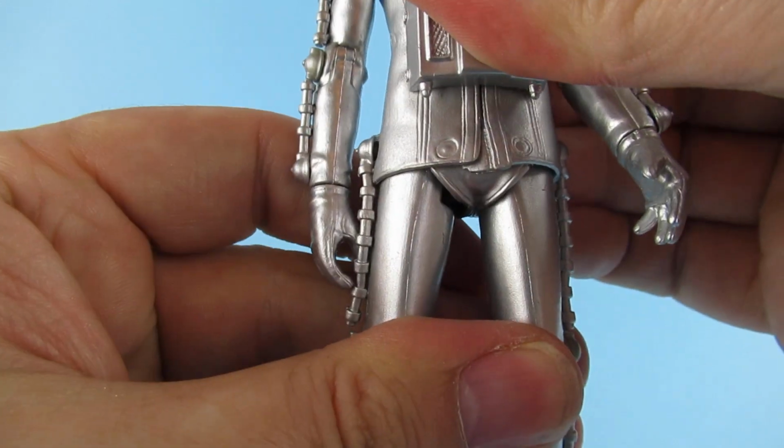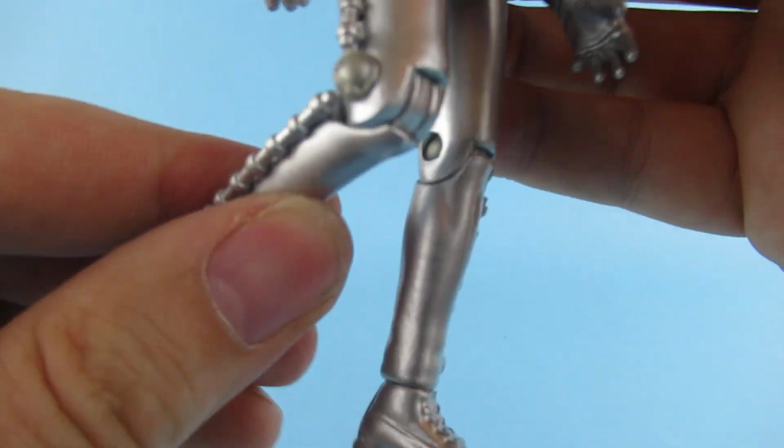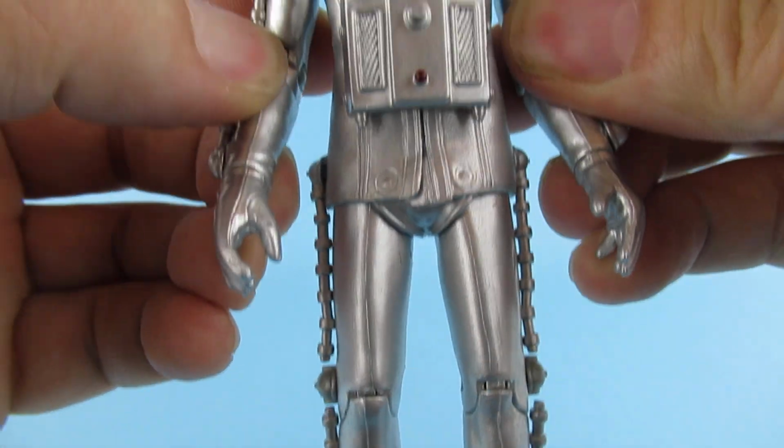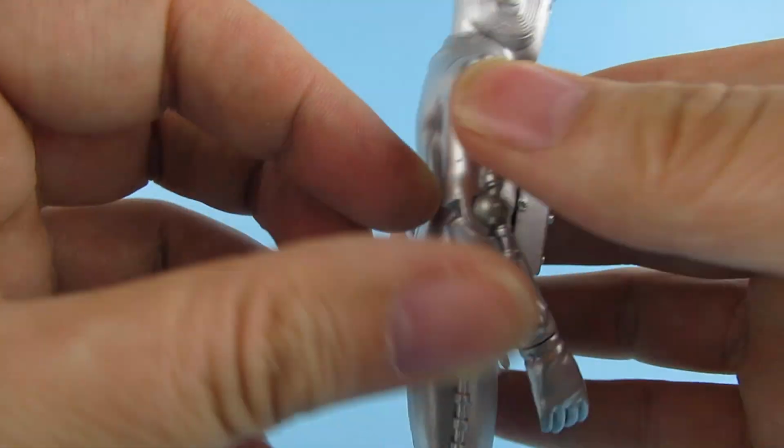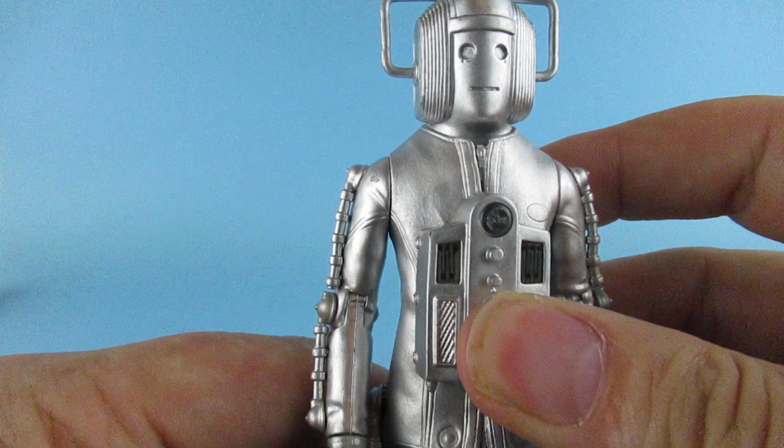So, foot swivel. Knee swivel. Yeah. I kind of like these guys. Only got one of these though, sadly.